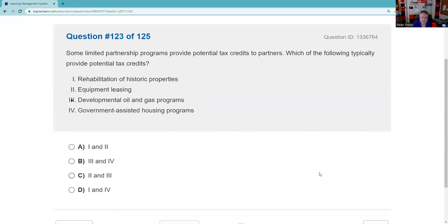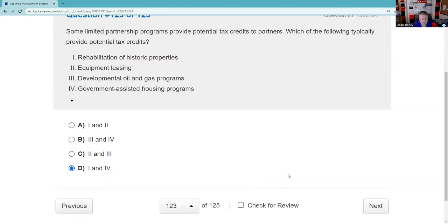Some limited partnerships provide tax credits. This is very testable. It's 1 in 4: rehabilitation of historic properties and government-assisted housing. A credit is a dollar-for-dollar whack out of your tax bill.